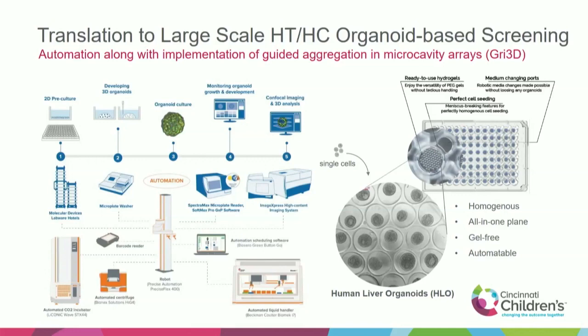But of course, that solves only some part of our challenges, as we are still using Matrigel, which makes development of assays quite challenging. As you know, that leads to differences in the size and numbers of organoids across different wells, and makes assessment by imaging challenging.